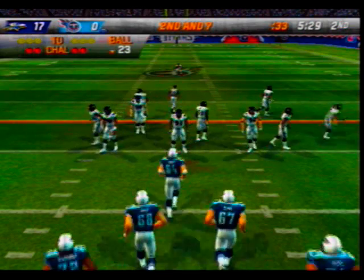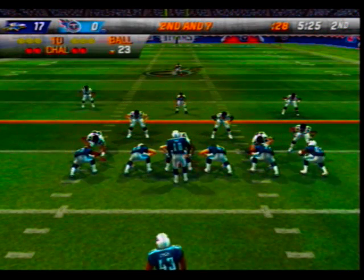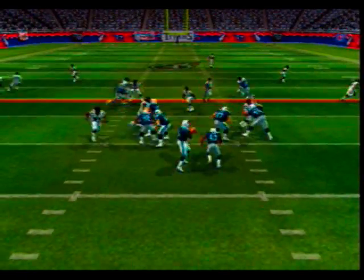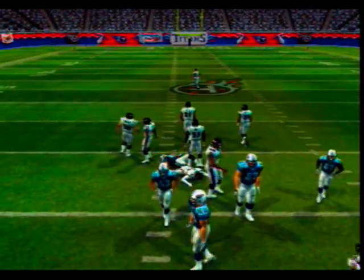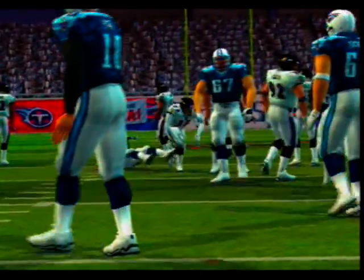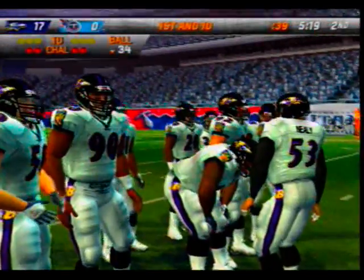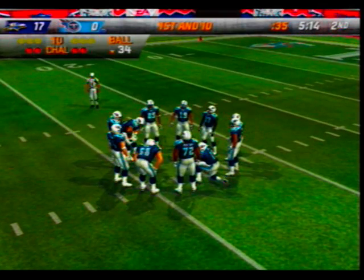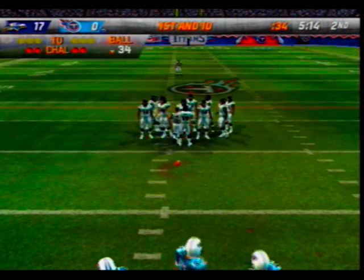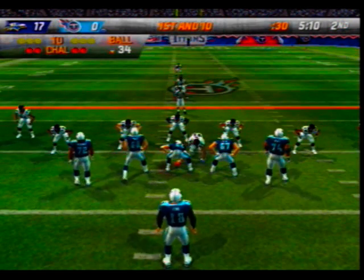Second and 7, ball on the 23-yard line. Pressure coming, throws it. Hall comes up to make the play at the 34. That was a good adjustment by the receiver as he reads the man coverage and finds open space. The thing with these option routes is everyone has to make their read quickly and make their adjustments quickly. Option routes and running them effectively takes a lot of repetition and practice.